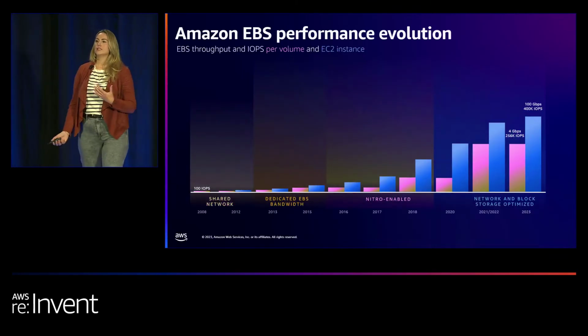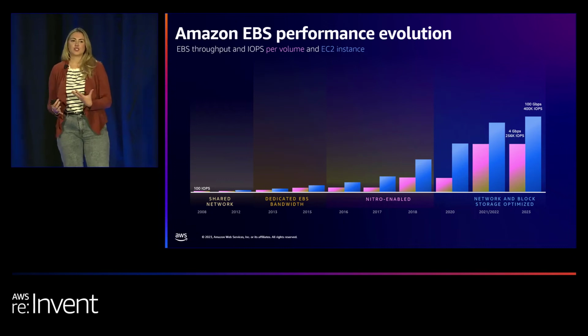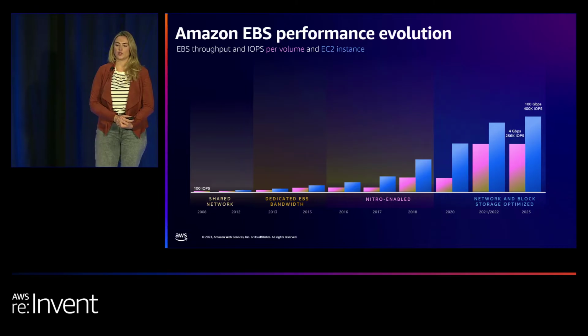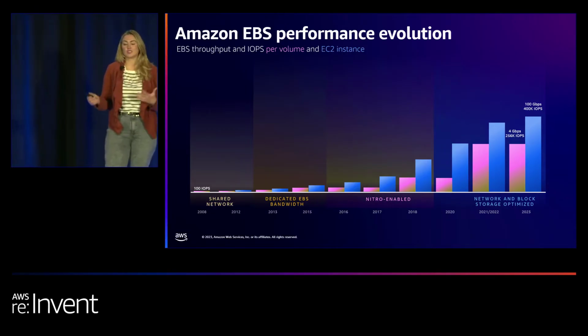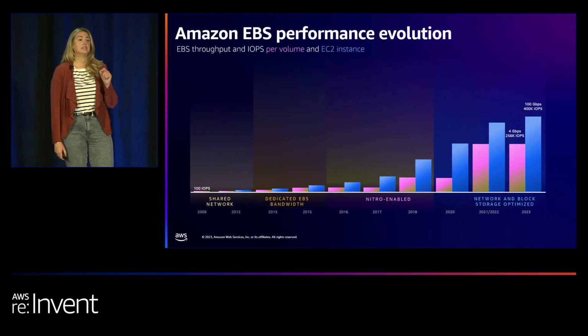And the truth is, again, another theme, you never stopped pushing us for performance, to deliver more performance for your workloads. And so we never really stopped working on performance. It's something we're constantly, continuously doing. And today, with EBS, you can achieve up to 400,000 IOPS and 100 gigabits of throughput per EC2 instance.